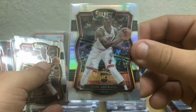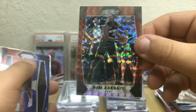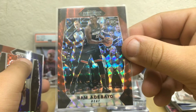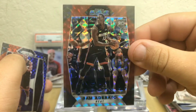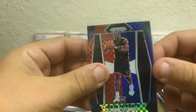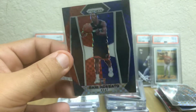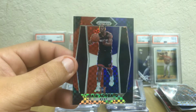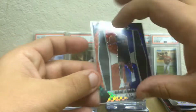A select, this is the prism, the silver, a base, a prism mosaic, red, and then a prism, red, white, and blue. Not the best year for red, white, and blue that year, but nonetheless, there it is.